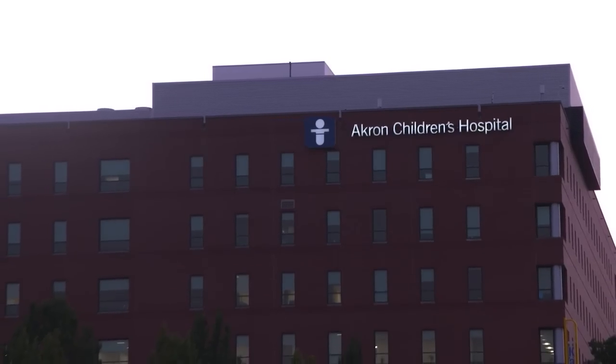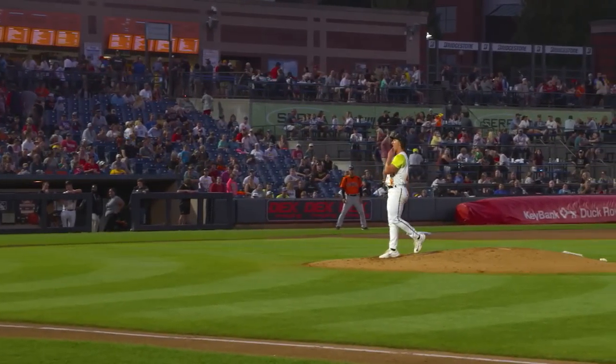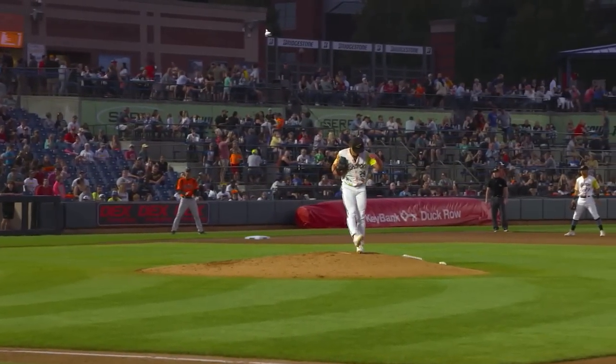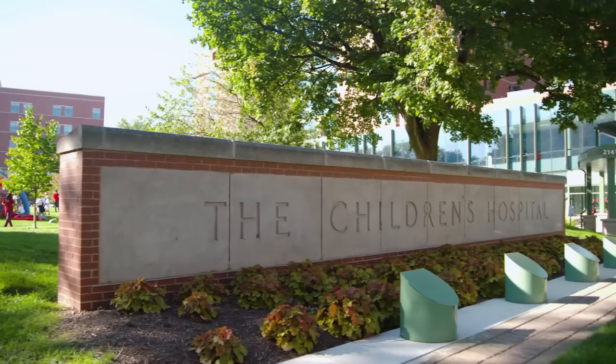Tonight is the annual Akron Children's Hospital Hematology Oncology Awareness Night. It's the Showers Center for Cancer and Blood Disorders Night. We've been doing this night every year since the ballpark opened in 1997. The first several years of this celebration was more of a community-based picnic at the park. But about 20 years ago, we joined our neighbors, and we have been having our celebration here at the park.